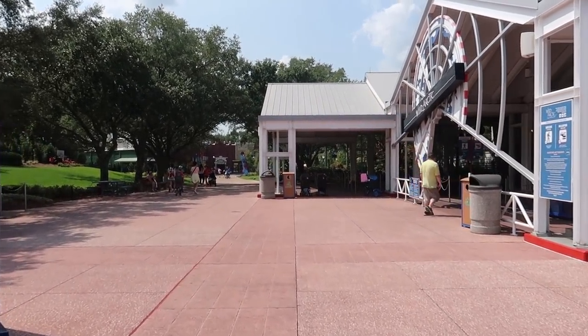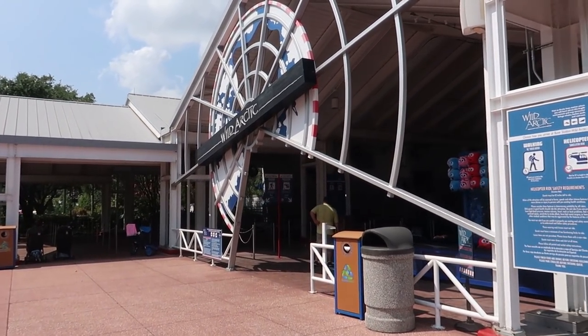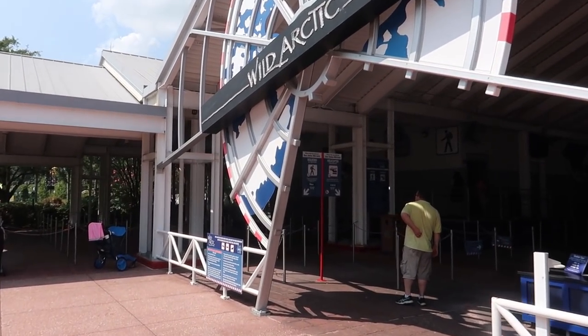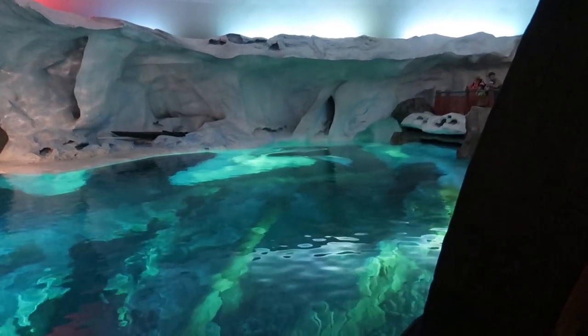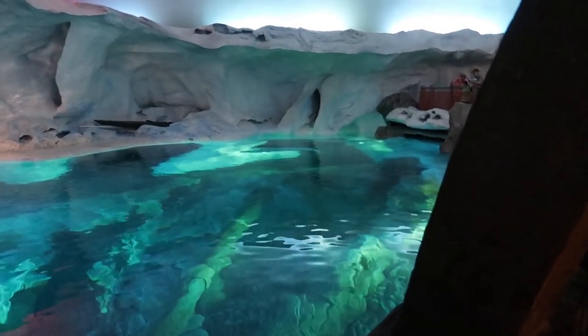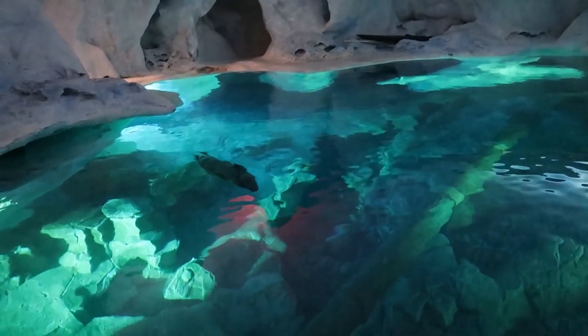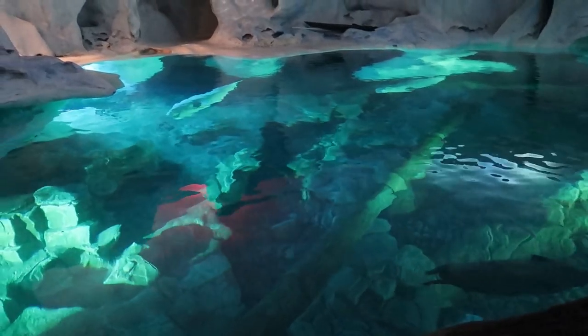So I guess we'll head into the Wild Arctic and go to the walking tour. It looks like the simulator's down today, so luckily we don't do the simulator, so we're just going to do the walking tour. A couple beluga whales swimming in the ocean. Not really an ocean, but they're swimming in good cold water. Oh, there's a seal. A sausage. Floating sausage. That's funny.